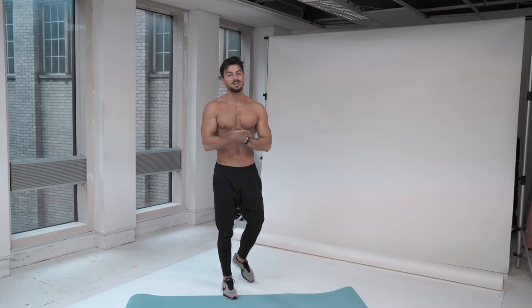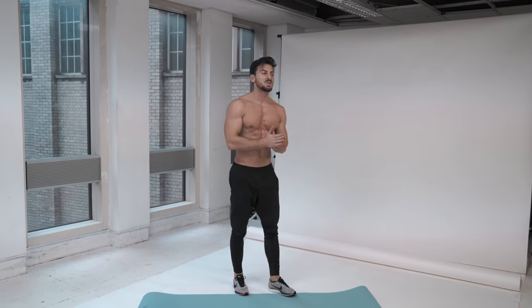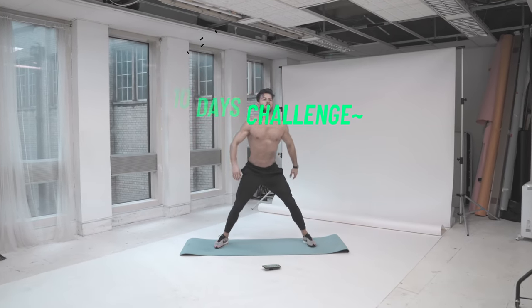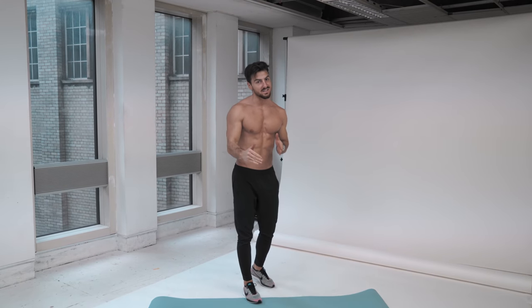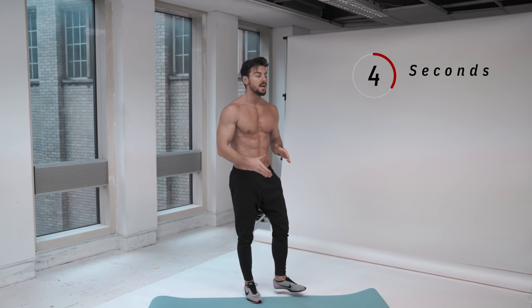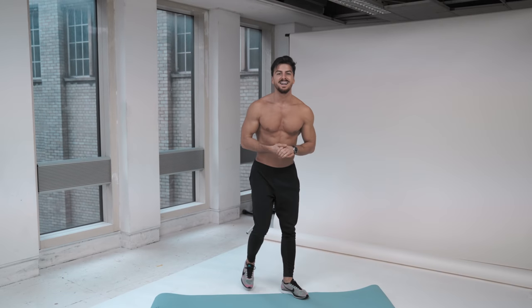Today we're gonna work out on a little challenge. I call it little, but it's gonna be a little bit intense. So we're gonna do how to burn fat in 10 days. This workout is gonna be quite intense, 15 exercises, 45 seconds into the exercise and 15 seconds out. And it's gonna be about 15 minutes long. That's like a piece of cake.